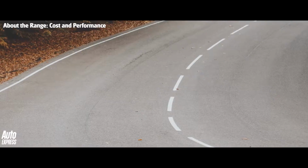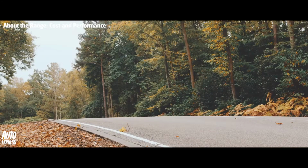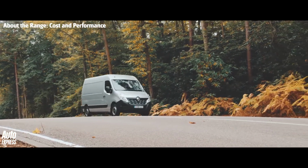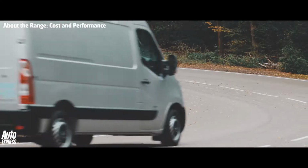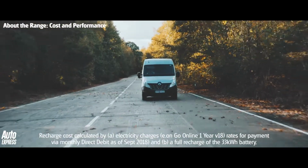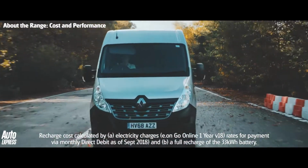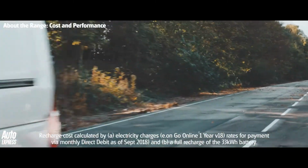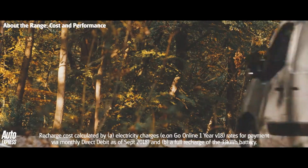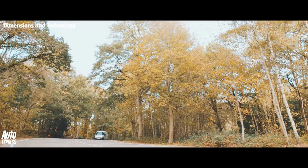And they're not as expensive as you might think, with the Kangoo ZE33 only a small premium over the diesel version. Combine this with the potential savings you'll make in fuel and maintenance costs, and they really can make a cost-effective choice for business. Just think about this, with charging costs from 6.5 pence per mile for the Master and 4 pence per mile for Kangoo, they'd cost just £4.81 and £2.96 respectively to travel the 74 miles between Manchester and York. Now think about what it would cost in your current van.